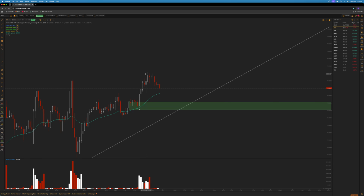So if we're gonna come down, that's where it's gonna come down to and get support. As you can see, this triggered some selling up here. I'll put a supply zone up there. So we have that for tomorrow. And then we are gonna put this here. We know that support is there.